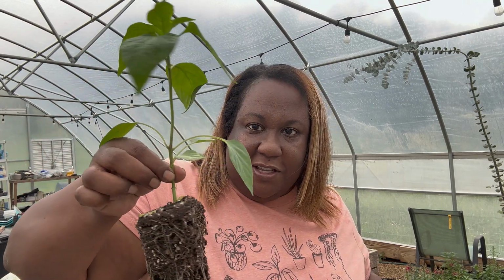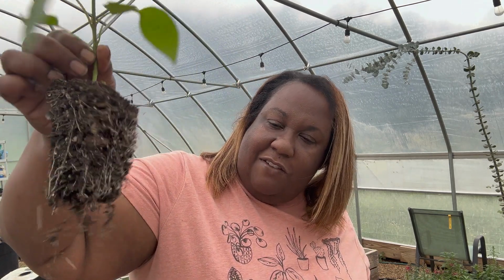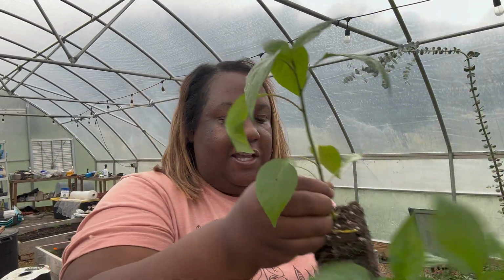Let's see if I can get this one up. There you go. You can see it very good now. I love that the roots are not circling. They're not bound because there's air pruning on either side. But these are ready to go out, and I think they're going to be just fine in the tunnel.